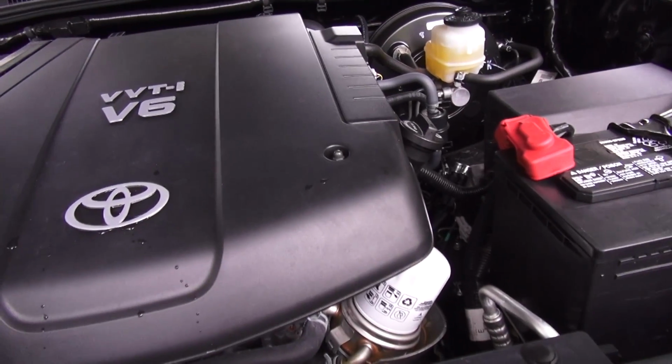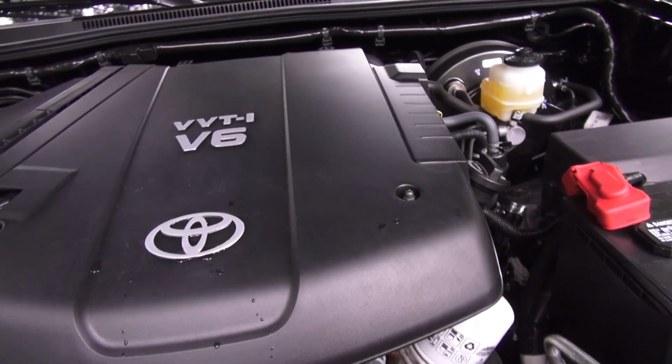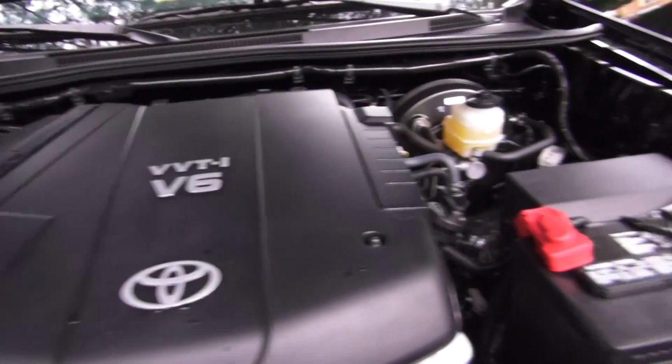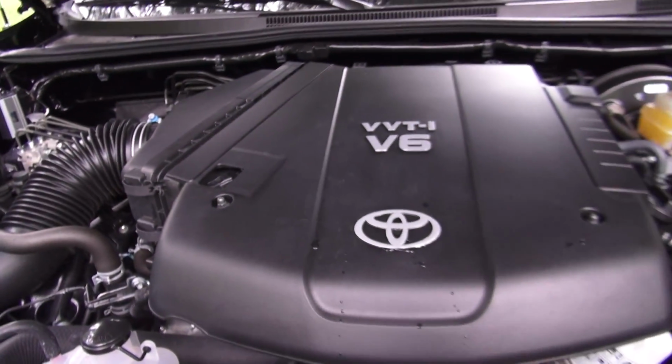I'm surprised that Toyota actually didn't update it. I thought they did, because the new 4Runner has 270 horsepower, and this one still has the old engine. Nevertheless, though, it still moves the truck out really well, and it's a very torquey engine.